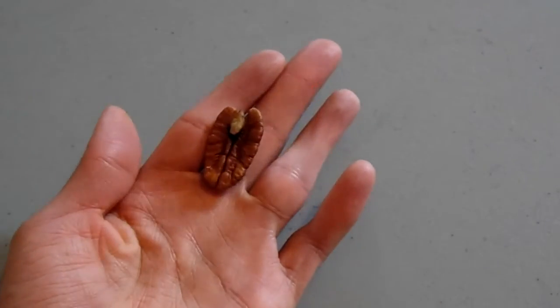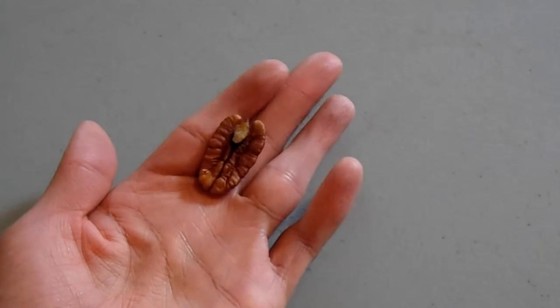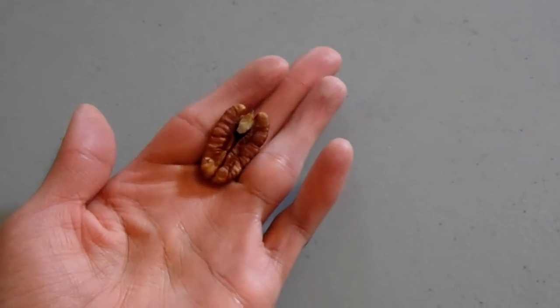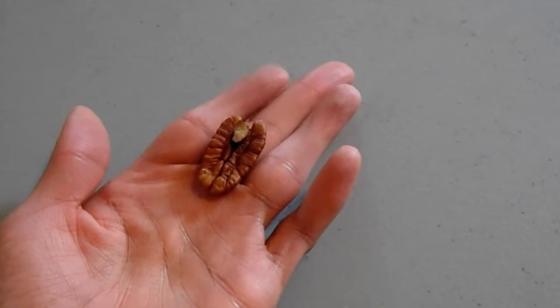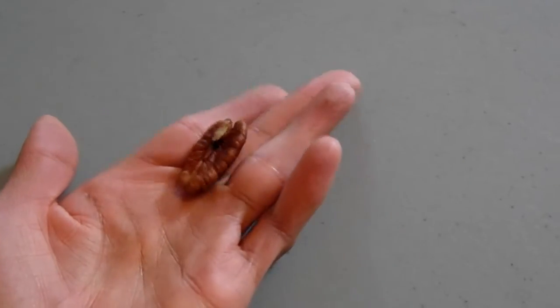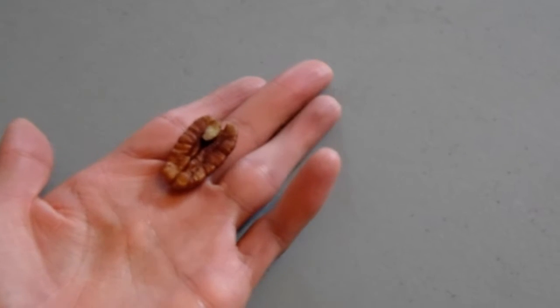Yeah. And I have to do some more reading up on what ginger does for you, but it's amazing. I think it's also good for your lungs. But I'm pretty sure it has a whole bunch of other benefits for the body.